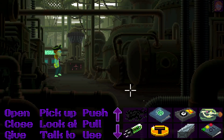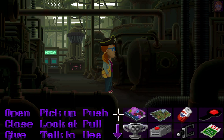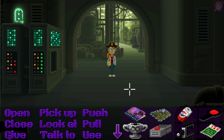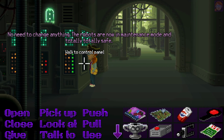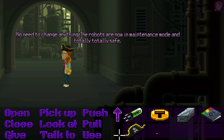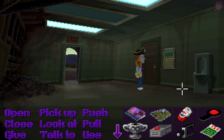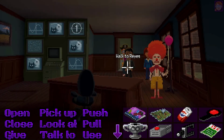Okay. Another speck of dust. We are so close. We need one more. One more speck of dust. What if... No need to change anything. The robots are now in maintenance mode and totally okay. Safe. Not sure what we need to do next.